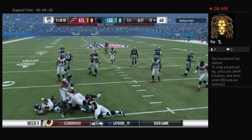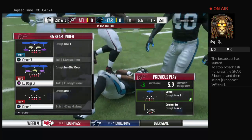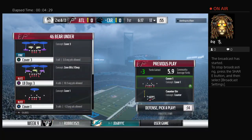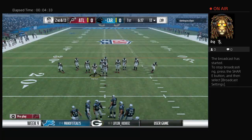First carry now for Jordan Howard. And he goes nowhere. He'll lose yardage back at the 17. Now whistles here, and it looks like we've got a Panther that's having some difficulty down there getting up. While the trainers take a look, we'll step aside.